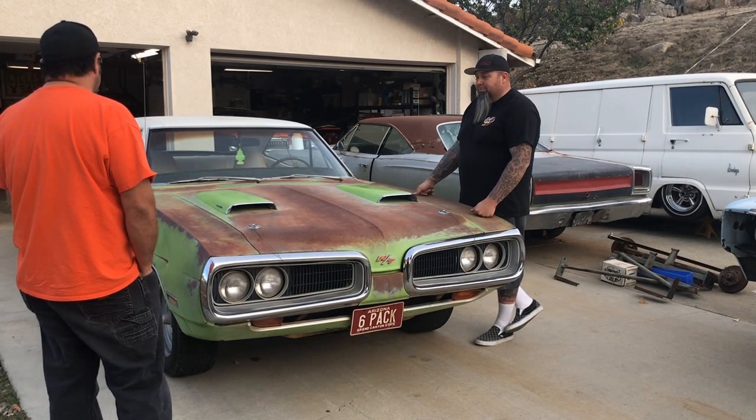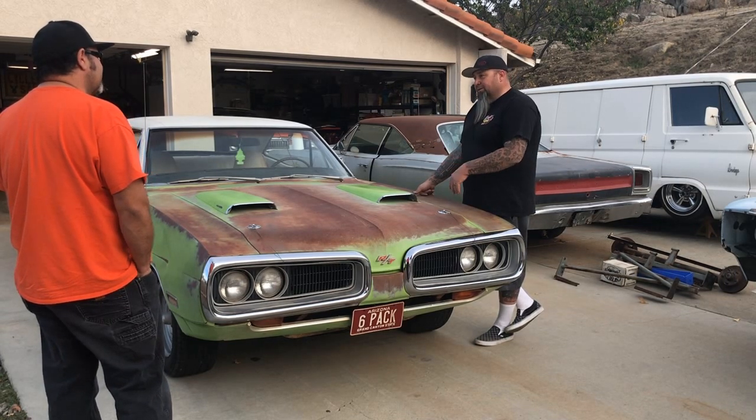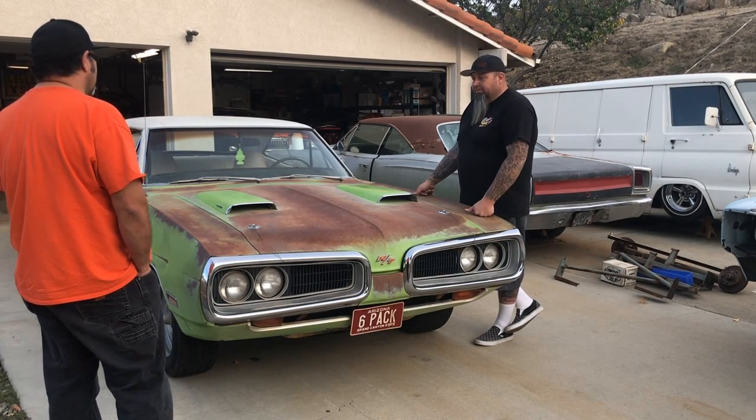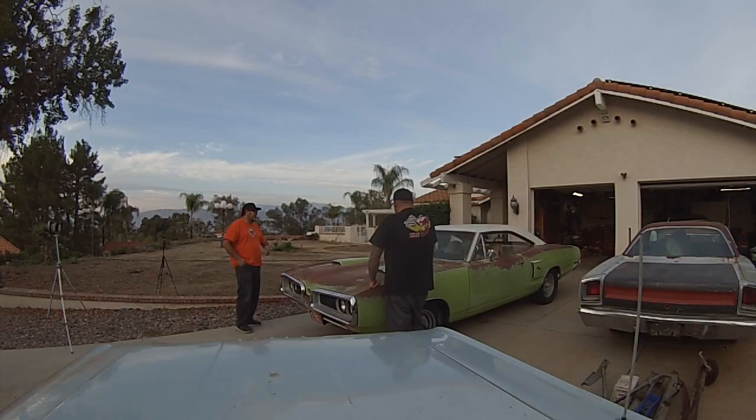Yeah. The radiator was like an aftermarket deal. Had a Mallory dual point, and I put electronic ignition in it. And I think that's it. Other than that, everything's stock under the hood. Sweet. And it's all 100% numbers matching. Engine's never been apart. Oh, man.